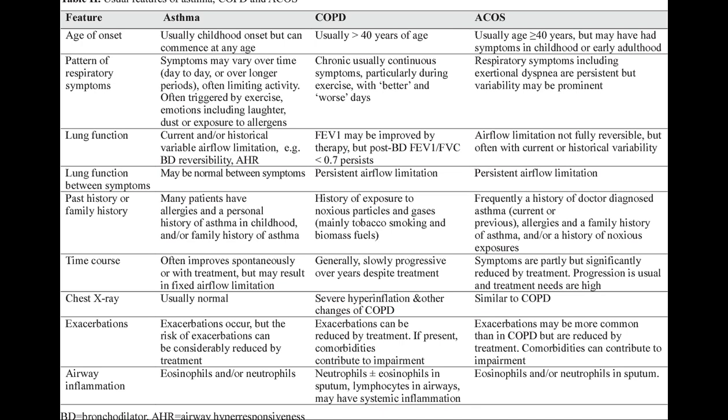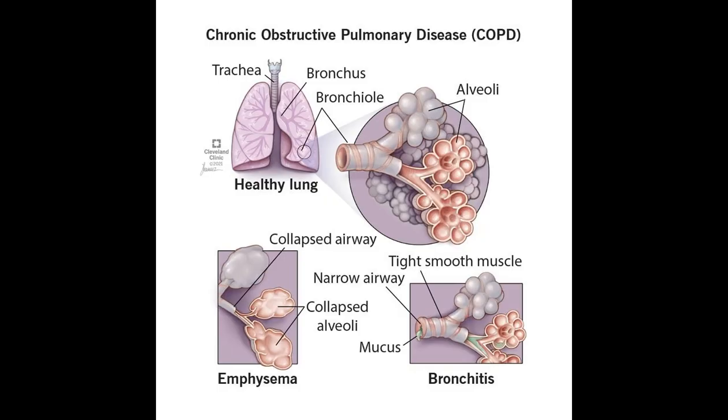COPD, on the other hand, is progressive and irreversible, with symptoms persisting for months or even years. It primarily affects smokers or individuals exposed to long-term air pollutants, and its management focuses on slowing disease progression and alleviating symptoms rather than reversal of the condition. Commonality of fever, often present versus less common.